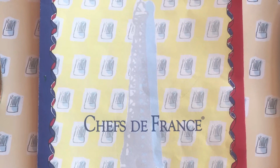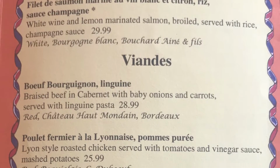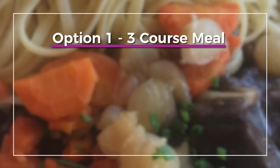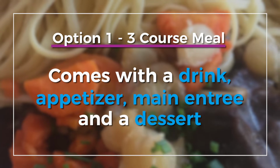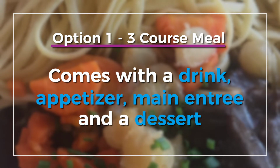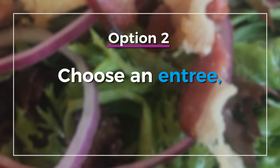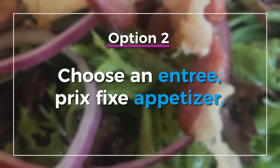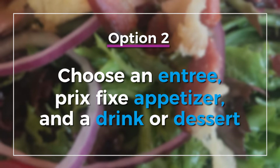So how should you go about applying your regular or deluxe Disney dining plan when eating here for a table service meal, if you choose to use that? Option 1 is going to be the prix 3-course meal that comes with a drink, an appetizer, a main entree, and a dessert. Option number 2 is to choose a main entree from the right-hand side of the menu, an appetizer from the prix menu options, and either a dessert or a drink, but not both.